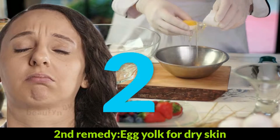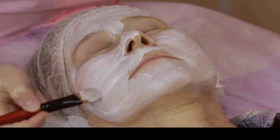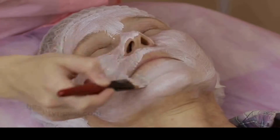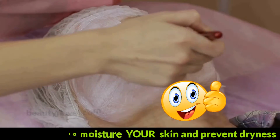Second remedy, egg yolk for dry skin. Mix some honey with egg yolk and apply to your skin after washing. Let it dry for 10 to 15 minutes and then wash your face again. This will help to moisturize your skin and prevent dryness.